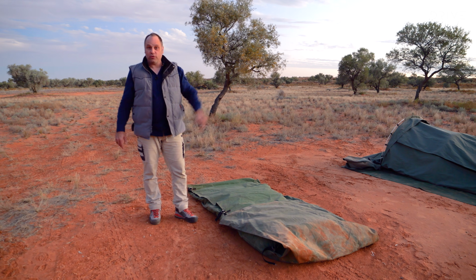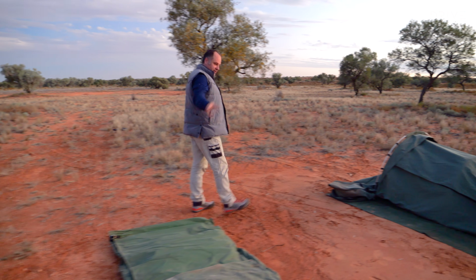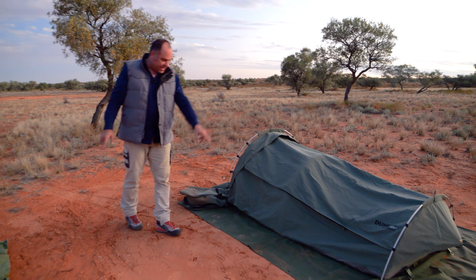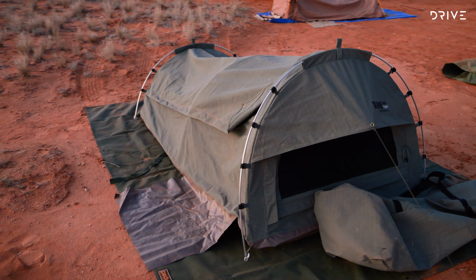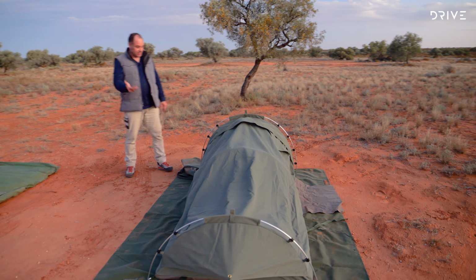This one's a Saul Swag, as Sam said, high quality canvas made in Australia, very, very interesting, and it's a good product too. I've got one of my crash pad mats down here for one of our cruise swags. So basically that's just a canvas mat. We threw that in case we had a flat tire, had to crawl around in the dirt. It doubles really well to go underneath the swag.